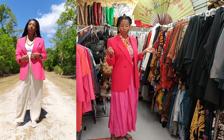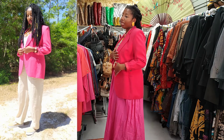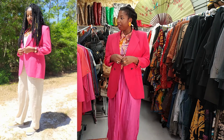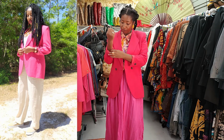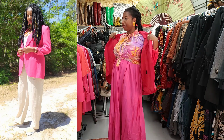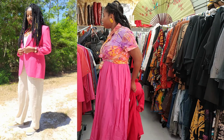It's just perfection. I love the shoulder pads. I love this bright pink color. Just perfect. Oh, two buttons, actually. And then you can actually fold the sleeves. And there you go. Stays. Okay, so far, one blazer is going.